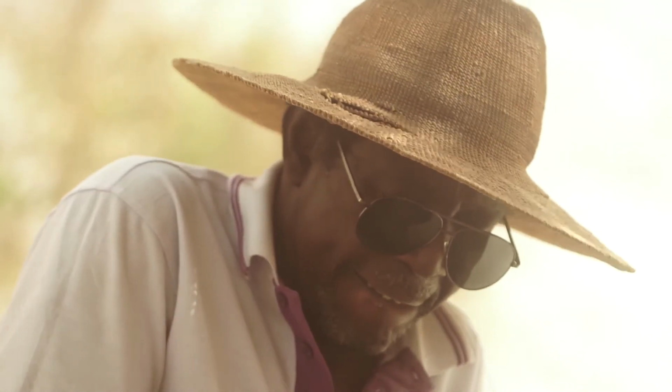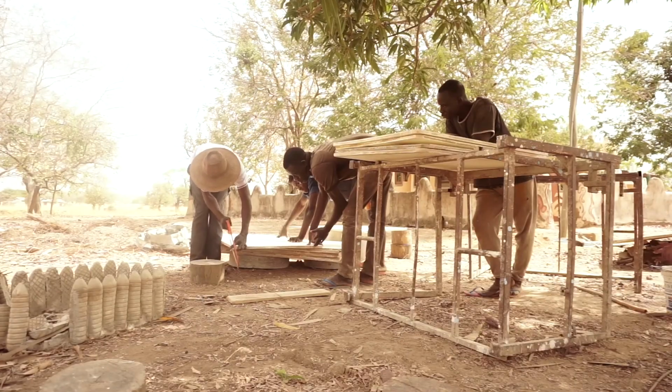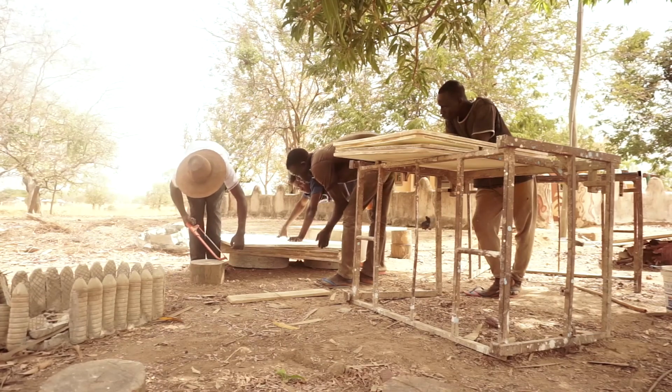We are here with Uncle Dan today at the beautiful Tongo Oasis to learn how traditional homes are constructed, can be protected, and the importance of sustaining this communal living.